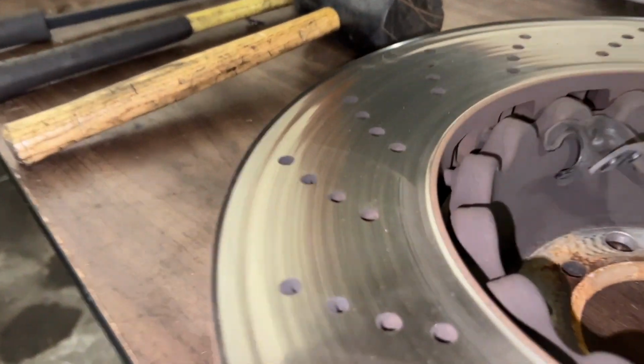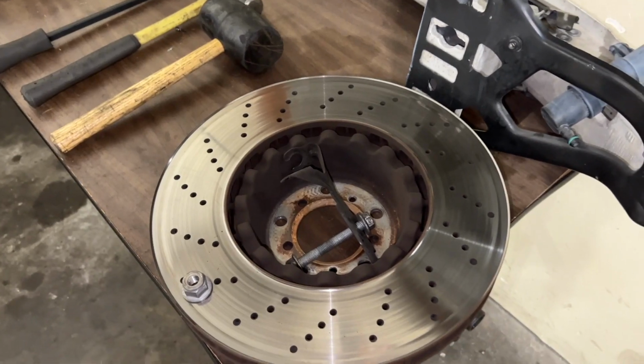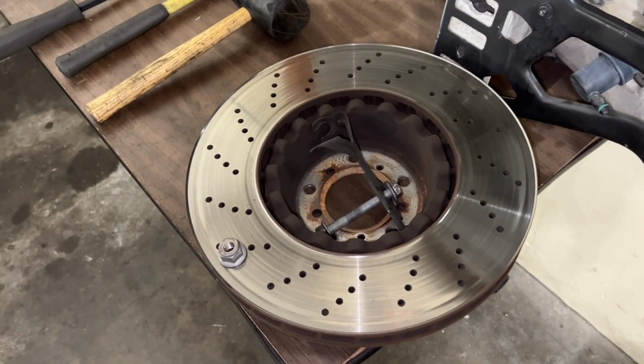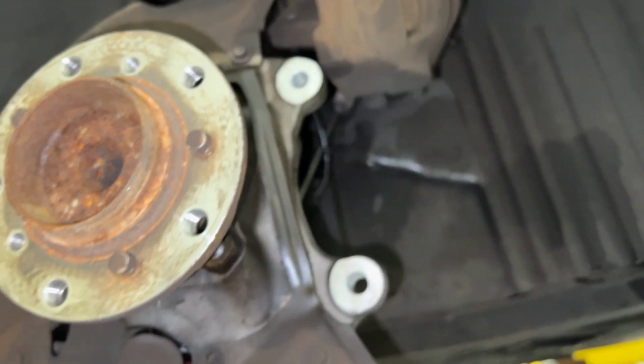I'm also going to highly recommend we do rotors. These have a huge lip on them. They're original at 68,000 miles, and we have them off, so it's zero labor, only parts costs. Pads themselves, I haven't even gotten a look. I would recommend we do pads too. They're pretty low, a little more than half used, and with new rotors, why not? They're not that much money. So that's what's going on here.